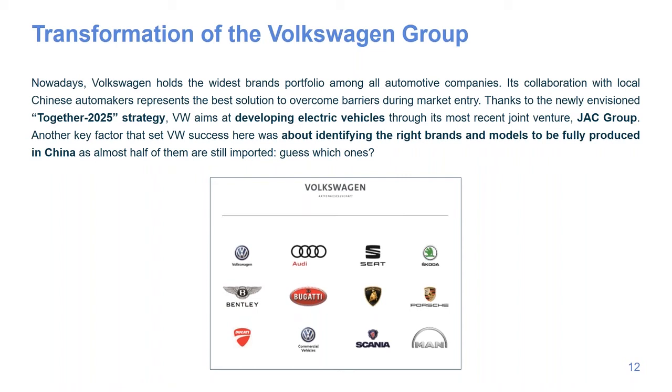You can see that as of today, Volkswagen is the largest brand holder in the automotive sector. You might recognize some names like Audi, Seat, Bugatti, Lamborghini, and so on. And please take into account that around half of those brands are still simply imported here in China without any local production. I'm mainly referring to Scania commercial vehicles, whereas for buses, Scania actually has a manufacturing joint venture in Shandong province as of the last months.